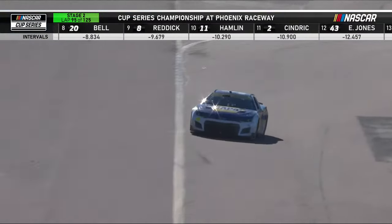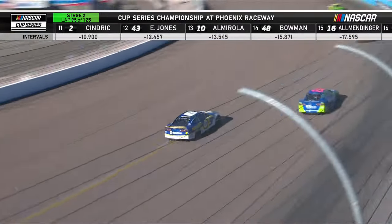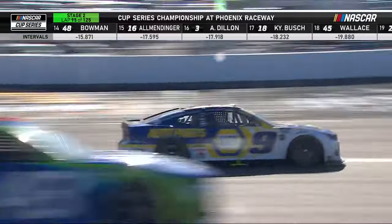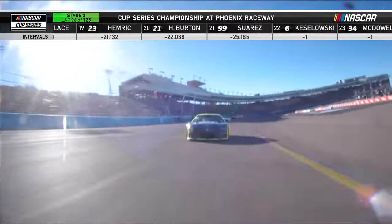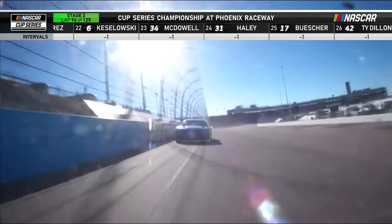They came in, pitted early, put on new tires to go as fast as they can to the end of this stage, thinking and hoping some others are going to have to pit or run out. And the pressure being put on the 22 of Logano by teammate Ryan Blaney. So he can't save fuel if he wants to stay out front.